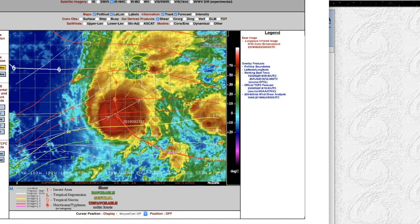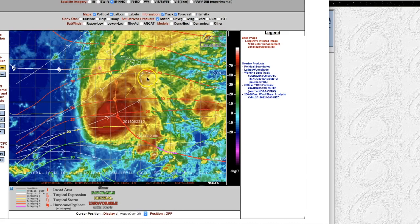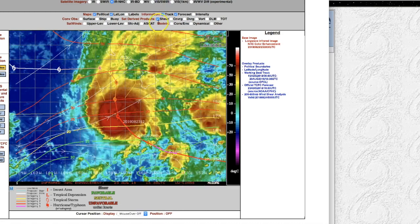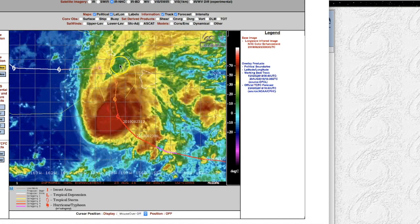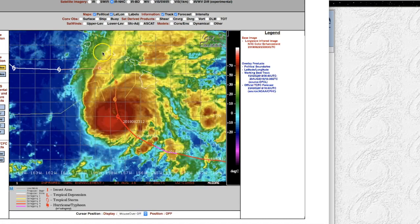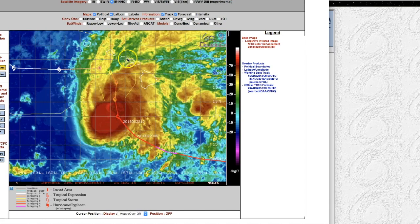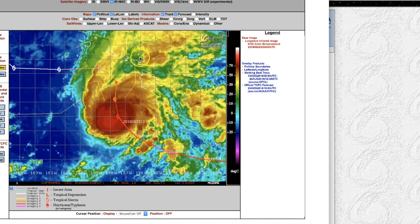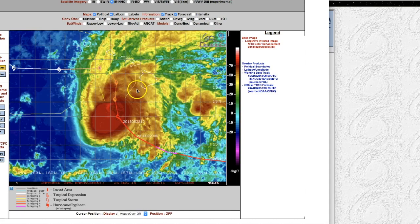So if you live near any creeks or rivers on any of these islands, be prepared to move in a hurry. Have a plan. I want you to have two plans. Have plan A and have plan B, just in case plan A doesn't work out. But you guys are going to see a lot of rain in the next couple of days, as this is a slow-moving storm. Water can be our best friend, or it can quickly turn into our worst nightmare. So this is going to be a rough situation for a couple of days.